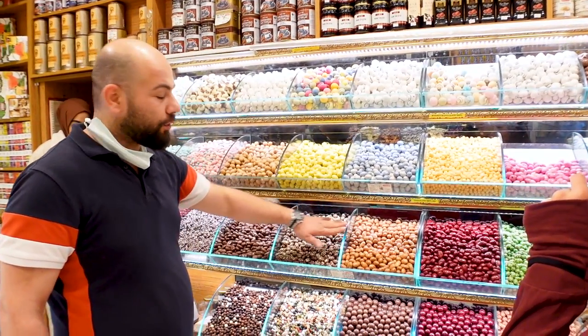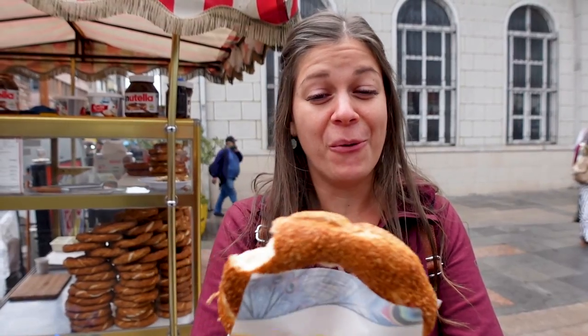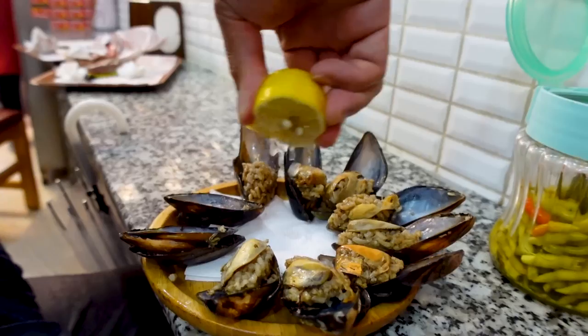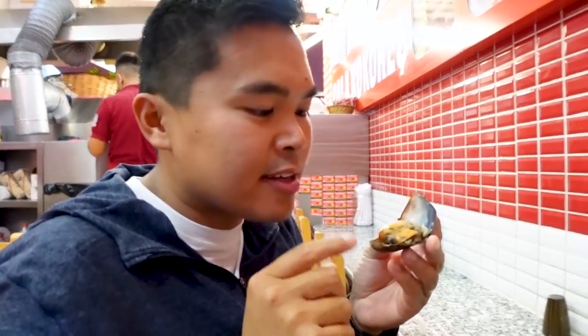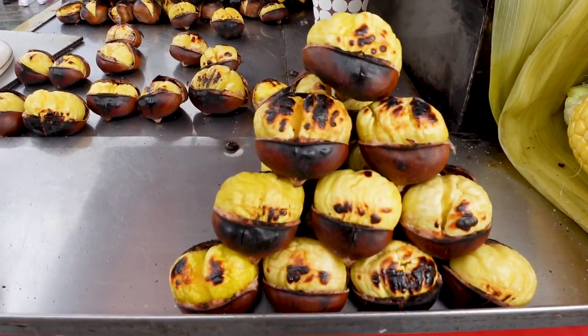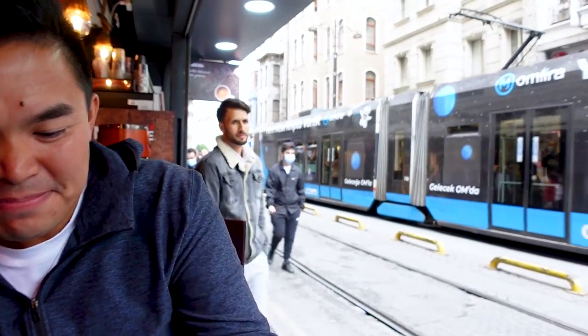Kokorec is a lamb intestine sandwich. You cut them in the almond, you tell the almond. That's dangerous. This is super good. It's like a full meal in like one bite. We spotted a guy who sells roasted gats, which is one of the things on our list. This will be the one and only raki Mico has.